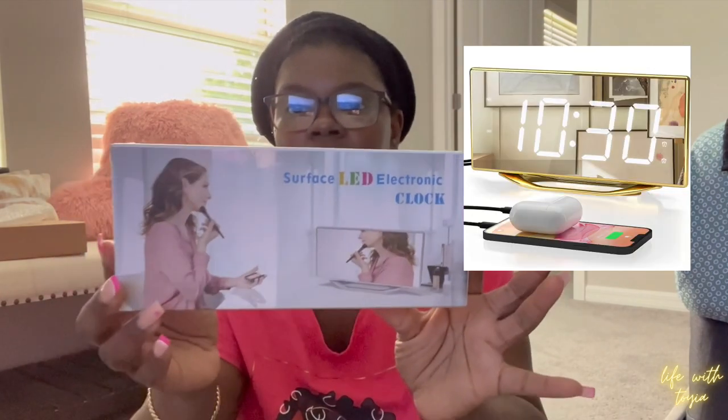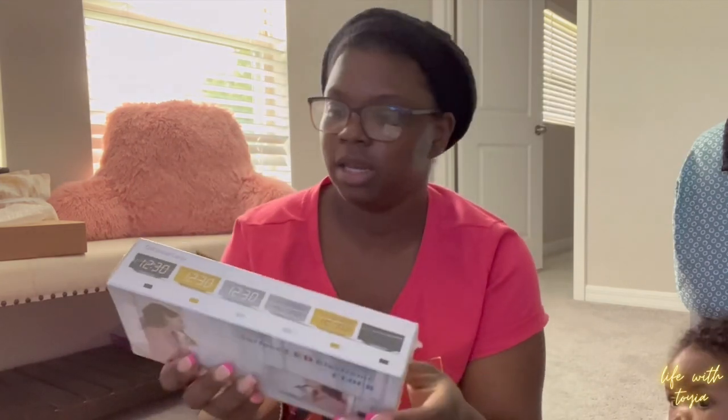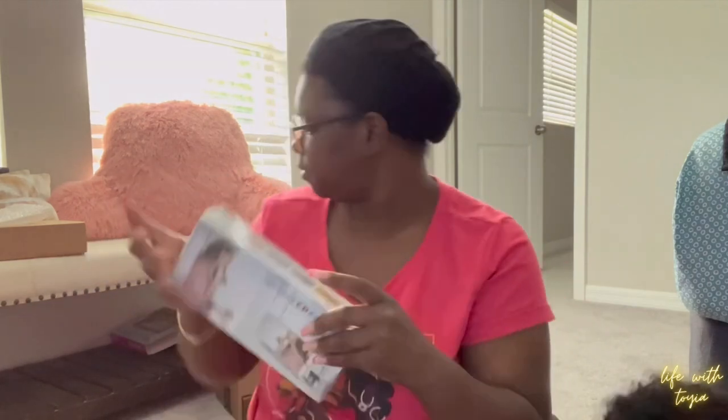Next up, y'all, I got this Surface LED electronic clock. I'm going to post a picture of what it looks like on the website, but I got it in the color gold. And then I also got some more stuff, but I'm going to have to go in there and get it, y'all. So I'll be back.